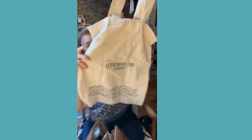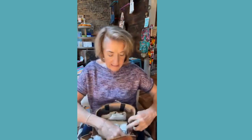The redesigned project bag is what it's called. But anyway, so we have this in stock. We did get it at market, and we had a lot of fun. It also has a zipper here in the middle. I don't know if I showed you that.